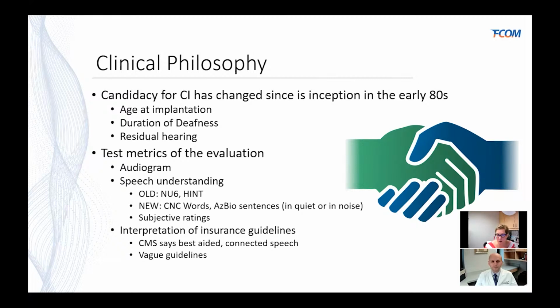And so now we're using CNC words and AZ Bio sentences in quiet and noise. That's part of the minimum speech test battery for the audiology cochlear implant field. And then we also want to look at subjective ratings. So we go beyond looking at what a laboratory test does and ask the patient to help us understand how they judge their hearing in certain environments based on retrospective questionnaires. And then we also follow that over time to make sure in those same listening situations, the patient feels they're improving.